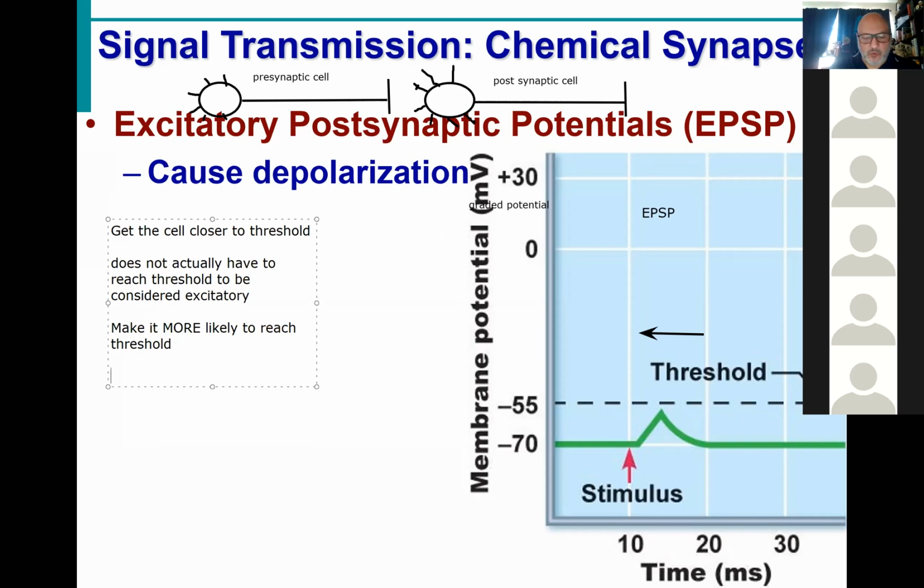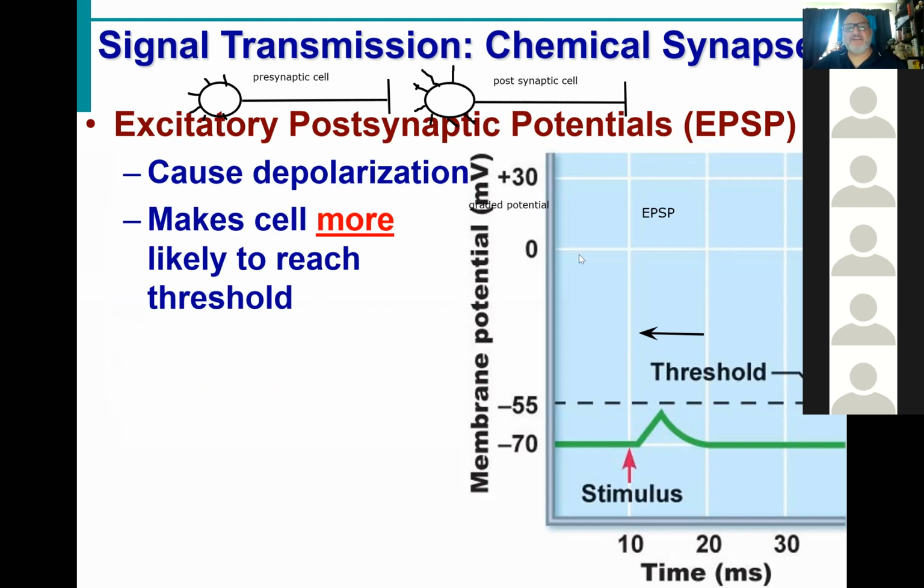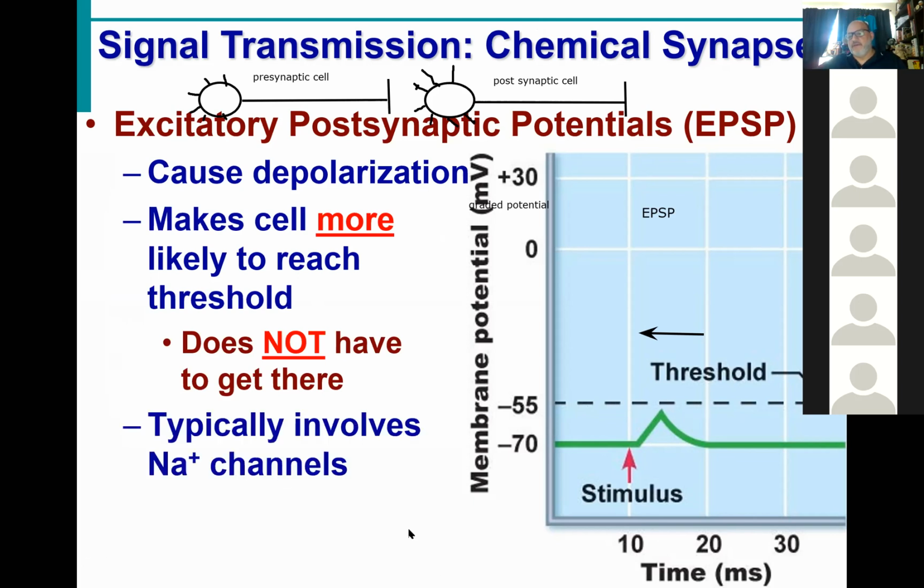And based on what we've talked about, what ion are we going to most likely use with this type of excitatory synapse? Sodium. Yeah. Absolutely sodium. Again, you guys have mentioned it before, so I'll remind you of it again. Technically, calcium would work the same way, but remember, calcium makes cells do wonky things. So most of the time, we're not going to use calcium because it causes wonky things to happen. So most of the time, we are going to use sodium. Excellent. So again, an excitatory postsynaptic potential makes it more likely to reach threshold. It doesn't actually have to get there, and it typically involves sodium channels.